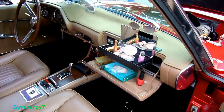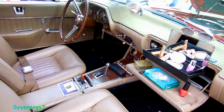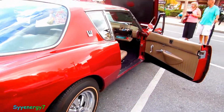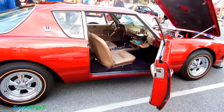Plenty of vanity space. That's a cute shifter on there too, kind of smart like that. It's an automatic, so you don't need to be shifting it. Sweet car, huh?